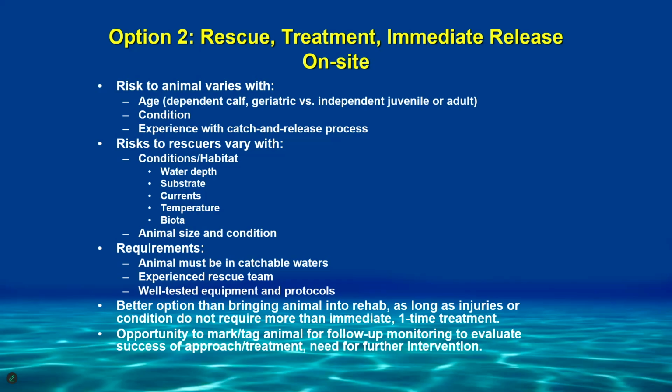Water depth is an important consideration. Your rescue team needs to be able to breathe in order to help the dolphin to breathe. So water less than 6 feet deep, preferably less than 5 feet deep, is ideal. The substrate is important. You want to have a hard bottom if possible. Currents will catch a net, even though it doesn't look like a solid structure. Currents will dangerously catch a net and create a bad situation.